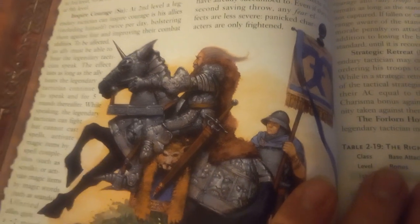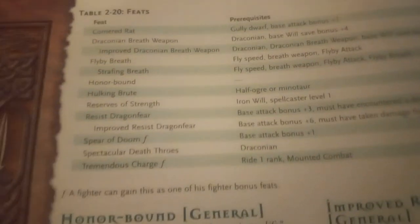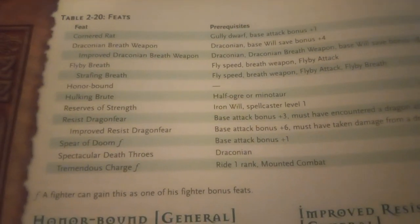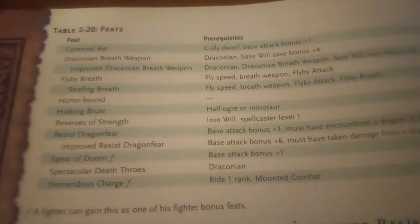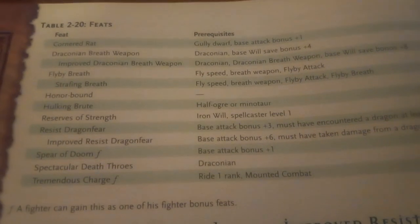Oh man, there are so many cool things, and there is just not enough time in the day. But this is 3.5, baby. This is some good stuff. And this is Dragonlance. Ironically, one of the most popular game settings that Dungeons & Dragons has ever had. Almost everybody knows Dragonlance. It had dragon riders and cool stuff. Let's see. Cornered Rat. Draconian Breath Weapon.